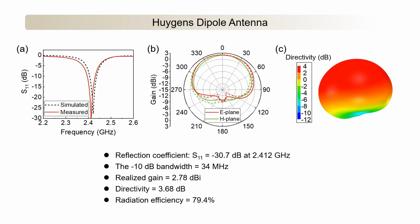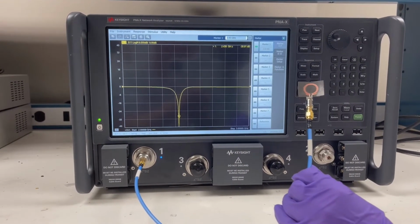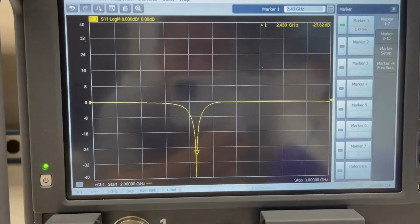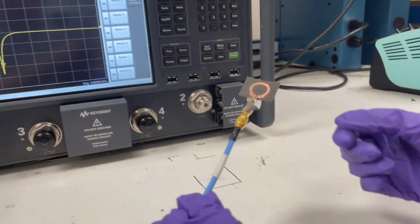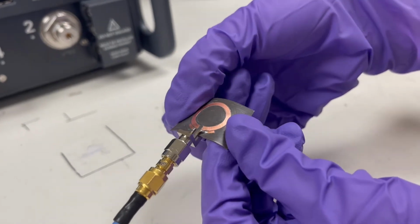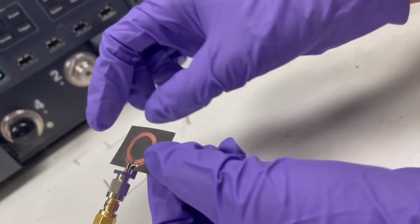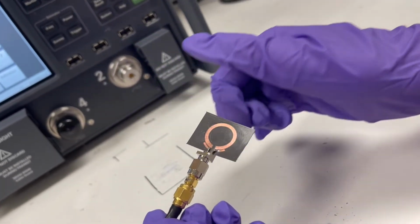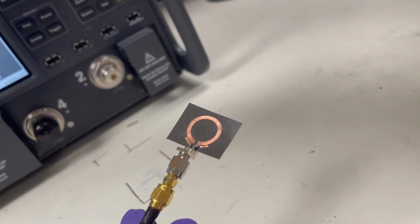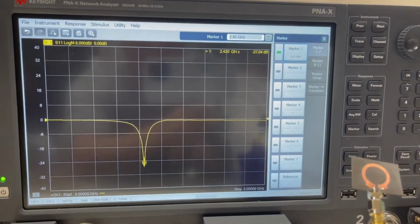Let us see a recorded video for the experimental measurements of the reflection coefficient of the antenna. Here's our Huygens dipole antenna under the measurement using a vector network analyzer. From the screen we could see its operating frequency is 2.4 GHz. The thickness of substrate of our antenna is about 0.5 mm, which is very thin and very flexible, so we can twist it or bend it in this way. And after that, its operating frequency would not change a lot, and we can observe from the screen. So it could still be used for transmitting the information.